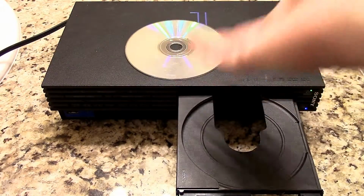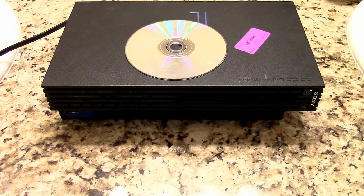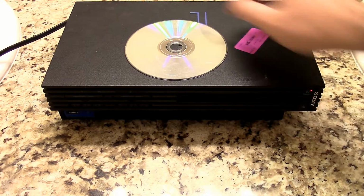So, anyways, very cool. Still awesome to find something in there, so that's awesome to add on to the price. At least there was something else in there, so that's an awesome find. Very cool.